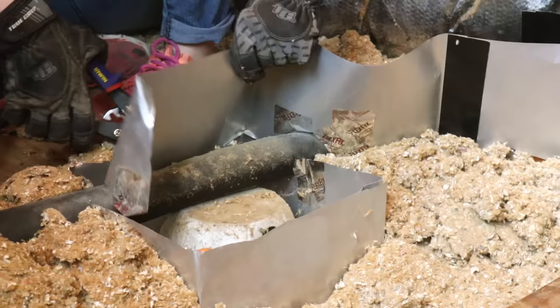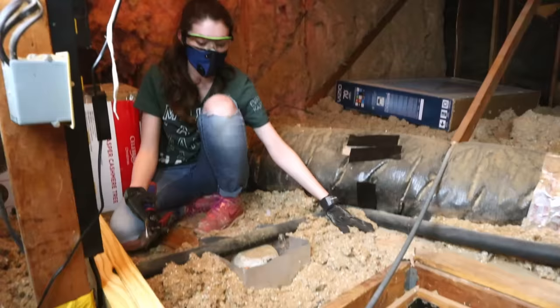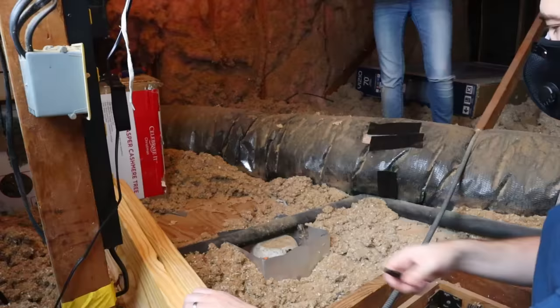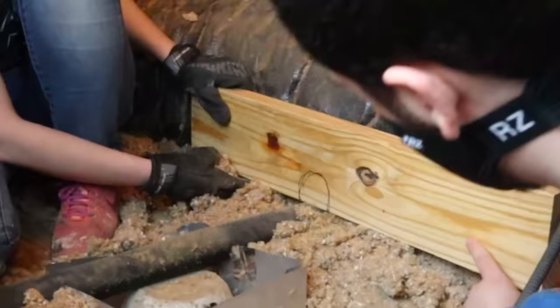It's almost done. You know, it's not my finest work. God dang it. Yes! We're gonna build up a little bit of a landing right here. So to do that, we're gonna use these 2x6s. So we just need to measure where this pipe is so that we can put it over the pipe. Yeah, we're gonna cut out a little notch over it.